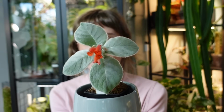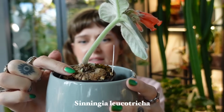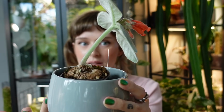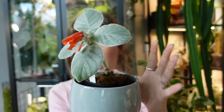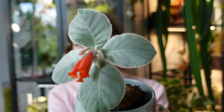Okay, next is probably one of the coolest and most unique plants in my collection, and it has just come back to life for me, so I am so excited to show you my Sinningia leucotricha. I guess it's technically a caudex plant because it's this potato-y stump thing that this grows out of, and it goes dormant in the wintertime and then it comes back in the spring. This is the only plant like this that I have in my whole collection. So it's very special, very different from everything else, and it just makes me so happy.